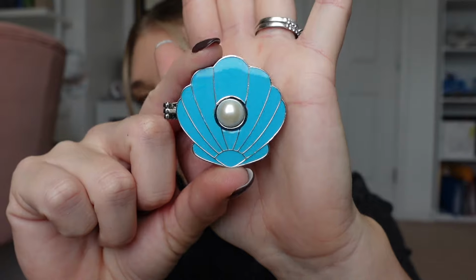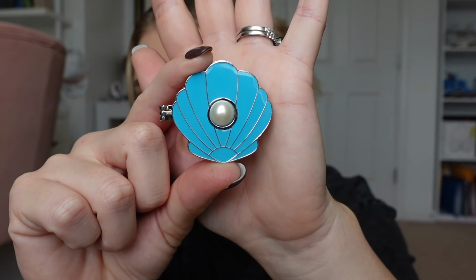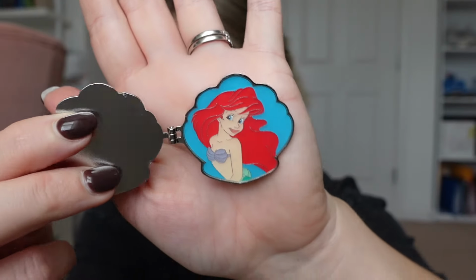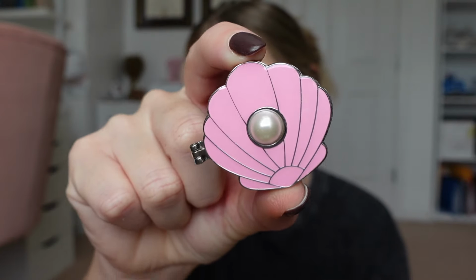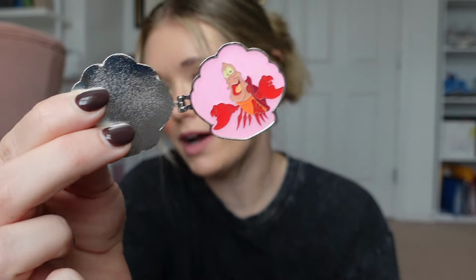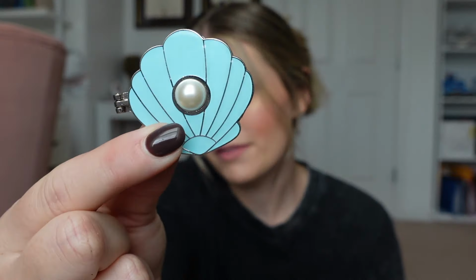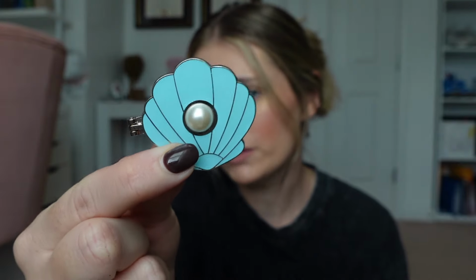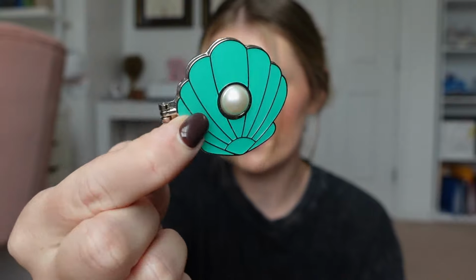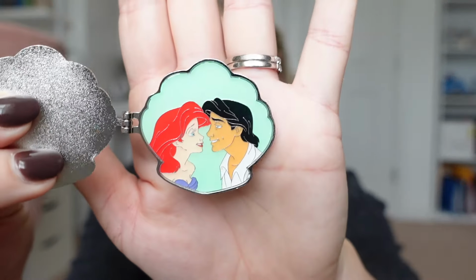The first one I'm picking up is this very sky blue, ocean blue color. Here you can see the pearl detail. Oh, perfect. And this one is Ariel. Next one is pink and it has Sebastian. This is my favorite one. Again, the pink and red combo is just a combo I live for. Here we have this sky blue, baby blue, really pretty with the pearl. And it is Flounder. Here we have this seafoam green color, very Little Mermaid, and we have Eric and Ariel together.